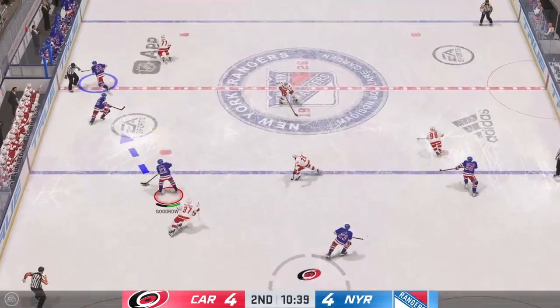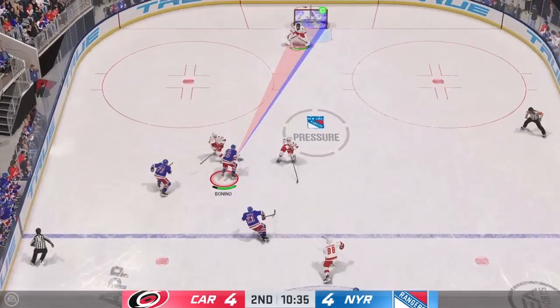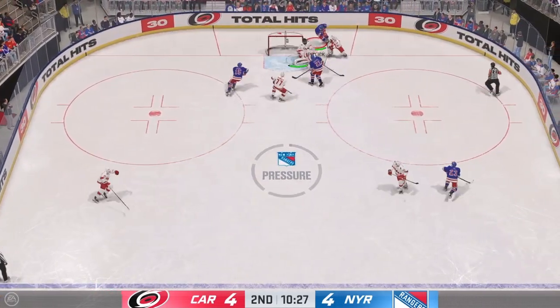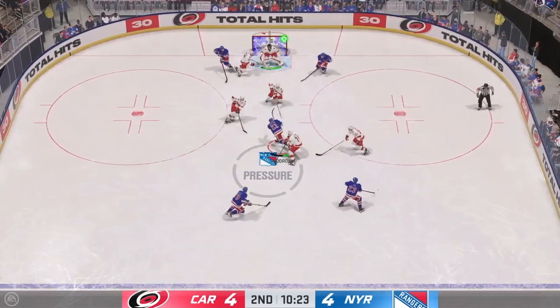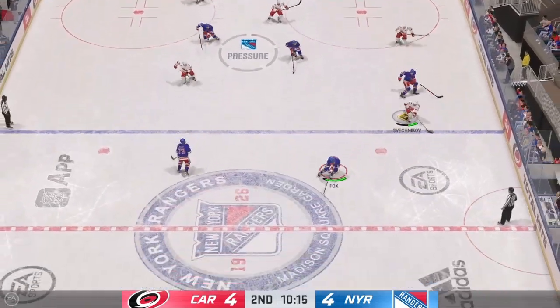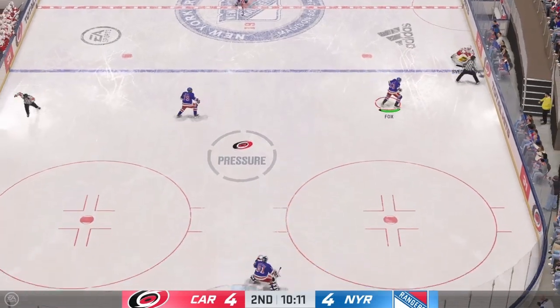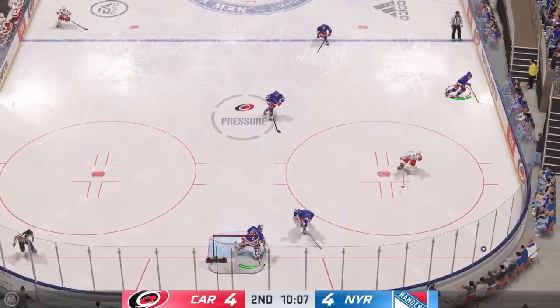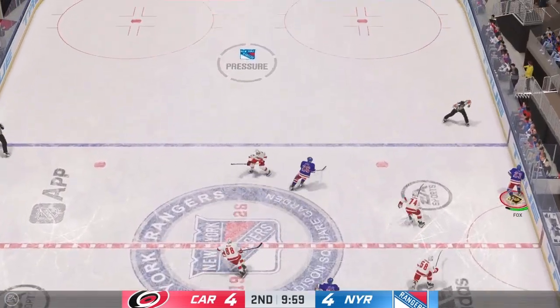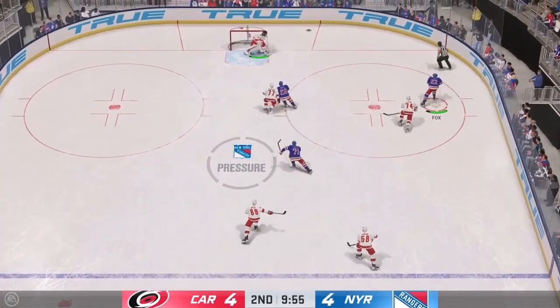New York's got control of it now from their own end. Can't hang on to the puck after taking a knock. Takes it in front. And the lane's clogged up blocking that. And that pass goes off a stick. Into the attacking end. The Rangers gain control of the puck against the wall. Here we go, on-man rush here.